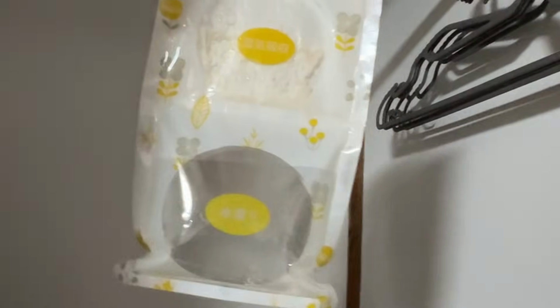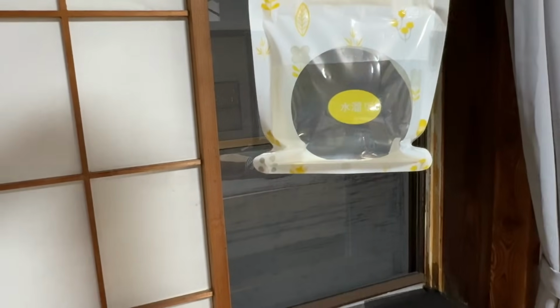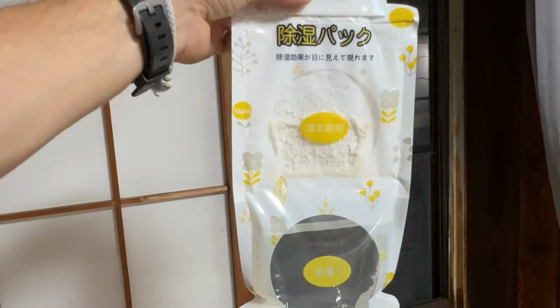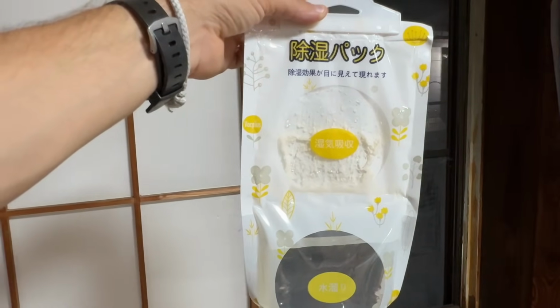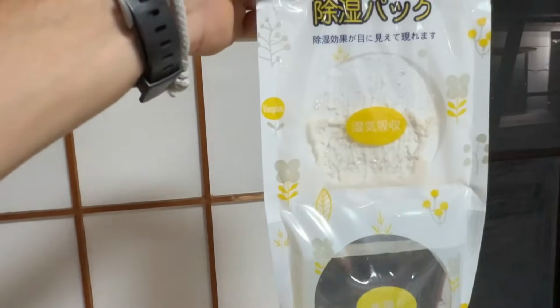So this is also for humidity. And you can see there that it's doing the job. Keeping away any of that mold here. And that's the point of this. It's to show you that it's working, basically.